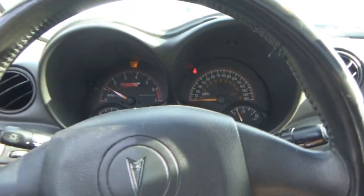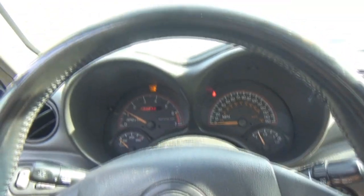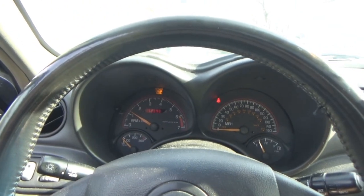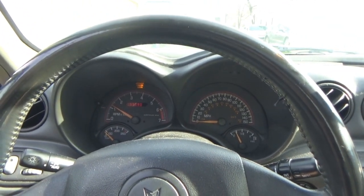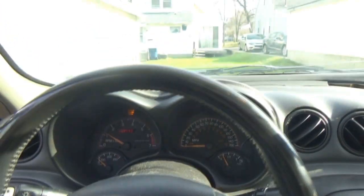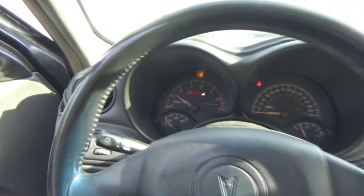So I'm going to drive it around a bit. I'll probably go get some gas in it. We'll get it warmed up since it was sitting, get it to temperature. That way, when we come home, we will have some nice hot oil to drain out with all the nasty stuff in it.